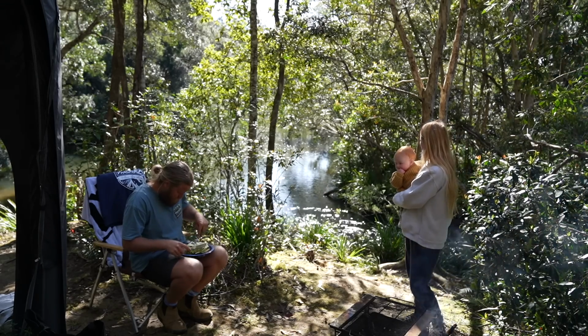Absolutely beautiful down in here this morning. Sun coming in everywhere, it's warming up. Water looks amazing. We don't have an exact plan of what we're going to do today, but hopefully try and check out a couple of waterfalls, a couple of four-wheel drive tracks, see what we can find.